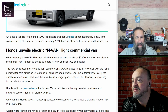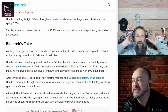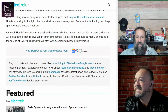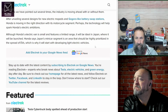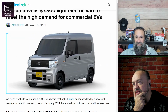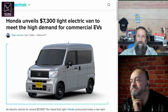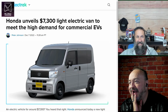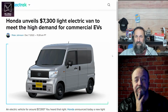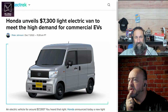This adorable little van has 124 miles of range and costs $7,300. It's a little around-town delivery vehicle. If you scroll down, you're going to find out that the concept was created by some 12-year-old on Minecraft. That sounds right. It's very silly. Again, this is a render, and that's why it has all those smooth lines on it. It looks so fancy. But I would like to see, again, an average person standing next to it, because it's definitely going to be on the smaller side.